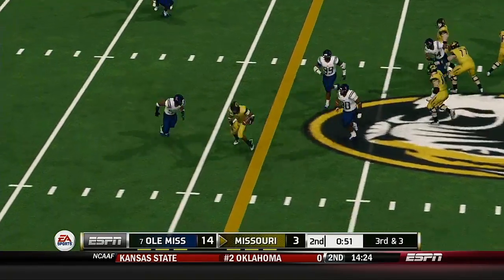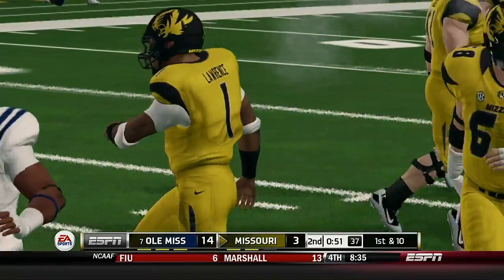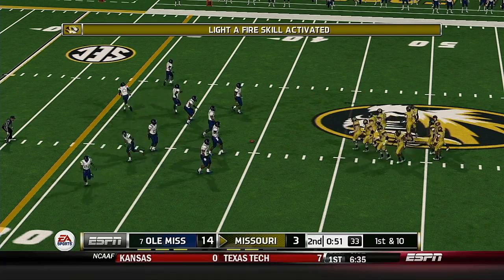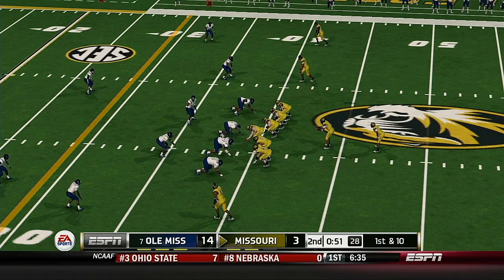Check. He's in trouble. Dives for extra yardage. That's a very good effort on the run. But it all came down to the spot. And fortunately for the offense, it gave them what they needed. First and 10. Ball on the 40.